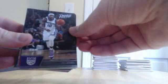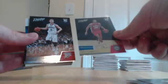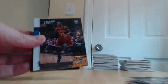Alright, I'm gonna go quickly through base, but it will ship. It says base here. Yeah, so that was definitely a gold parallel of Ben Simmons. You could see the difference. Here the regular ones are like silver. So very nice hit for the Sixers. So here's a Sabonis rookie for the Thunder. Base. We have a rookie of Kay Felder for the Sixers.